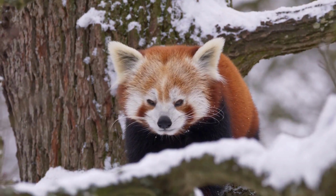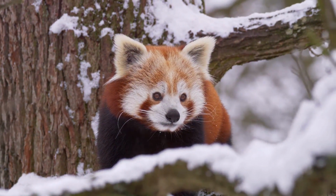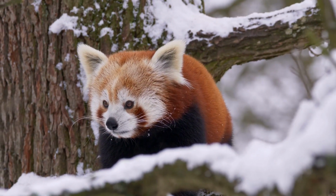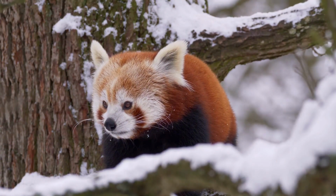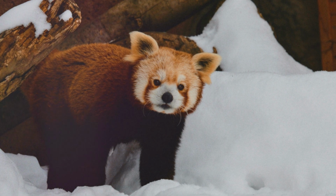Red pandas are adorable animals. With their striking red fur, bushy tails, and expressive faces, they capture the hearts of everyone who sees them. These small mammals are not only cute, but also fascinating creatures with unique behaviors and characteristics.